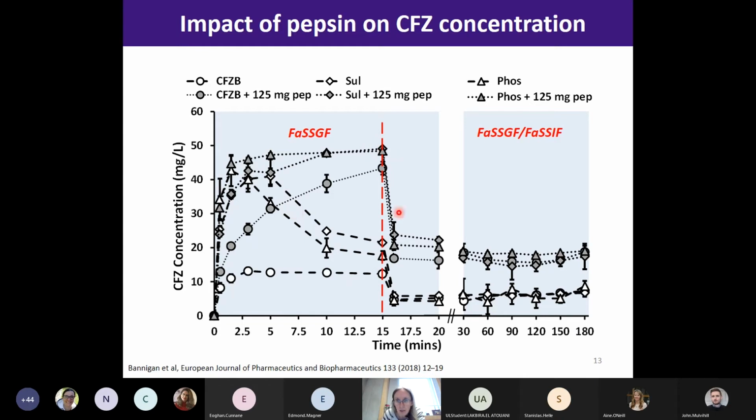When you mixed it with the intestinal fluid, you obviously diluted your sample, but you can still see you get a concentration of about 20 mg per mL if you add an excess of pepsin. Here we've added 125 mg of pepsin to the whole dynamic dissolution setup. So the pepsin actually increases the solution concentration of this poorly water-soluble drug.